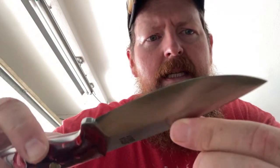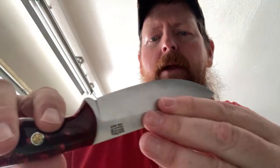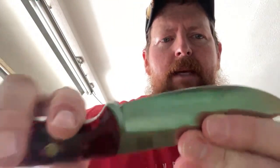Is a convex grind hard to maintain? Not really, because since I sharpen in a convex, the convex grind, even though mine, you can see, I've done like a micro apexed edge on it. It's not abrupt, how do I say this? It's not like I'm just doing a V grind and I'm shortening it. It kind of follows that angle, if you know what I'm saying.